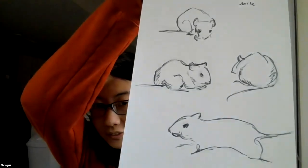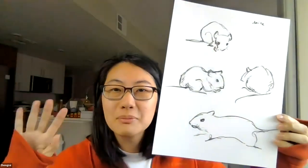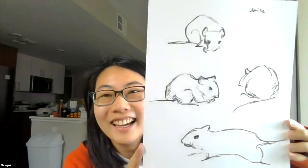Hi. So it's my first time here. I just had this drawing. I'm really not used to drawing really fast moving animals. I'm one of the sleeping cat drawers.